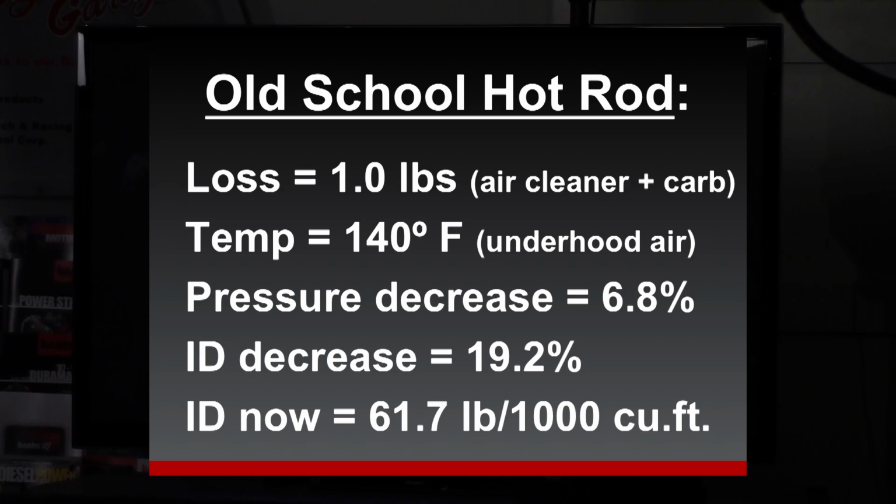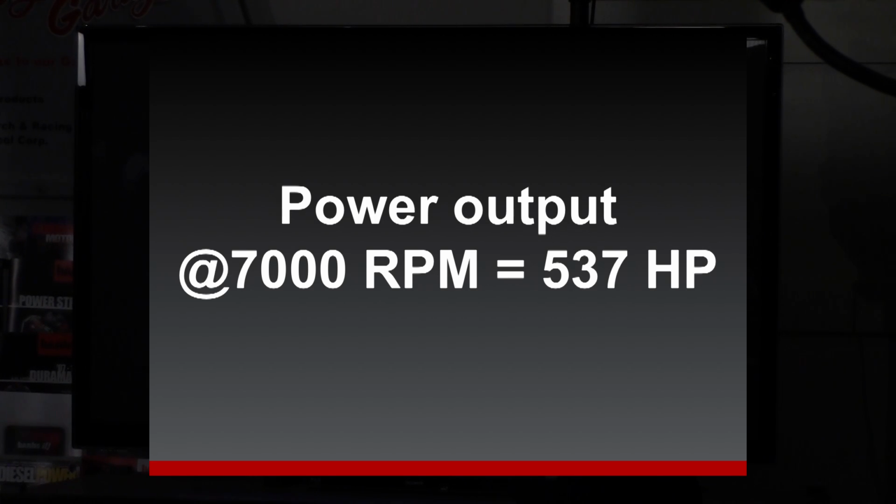So the pressure decrease of 1 pound from 14.7, we're now at 13.7 pounds of pressure, and we're at 140 degrees. The pressure decrease is 6.8%. The intake density decrease is 19.2%. Significant. So now our intake density is down to 61.7 pounds per cubic foot from 76 and change. It's the same engine, running the same RPM, but what's going to happen to the horsepower? Instead of 664, the installed power in that car is going to be 537.